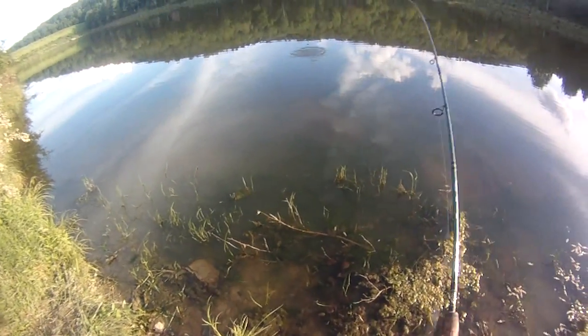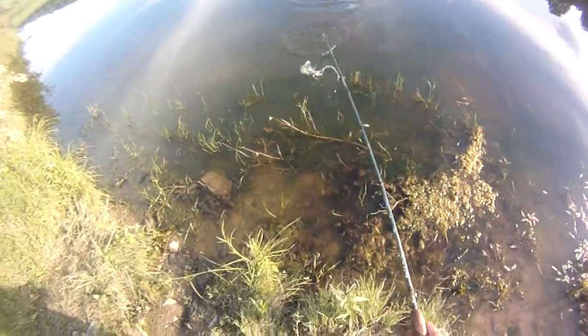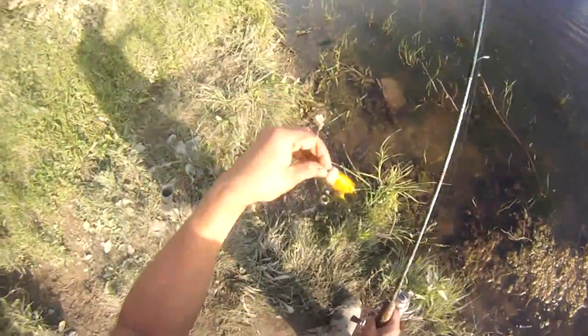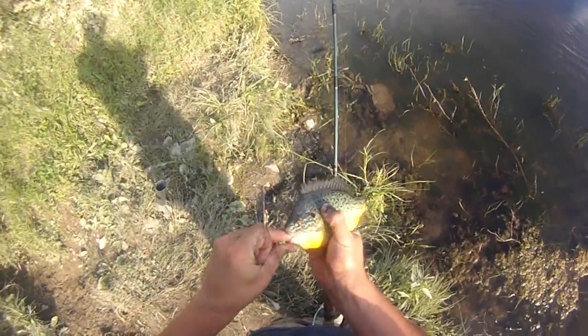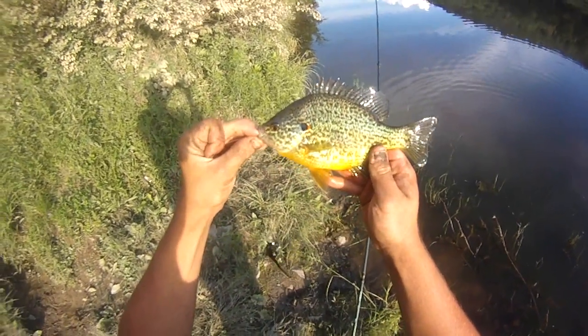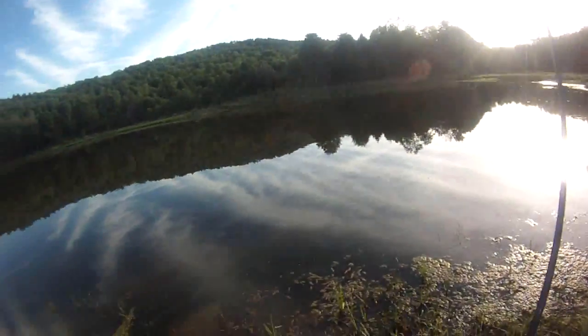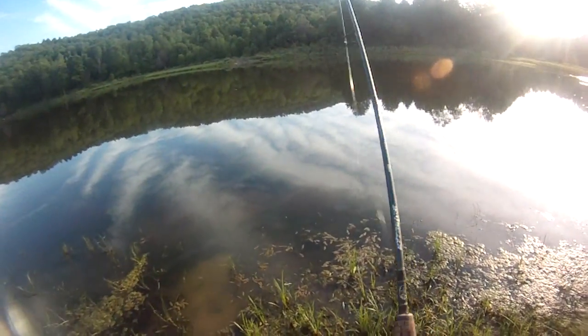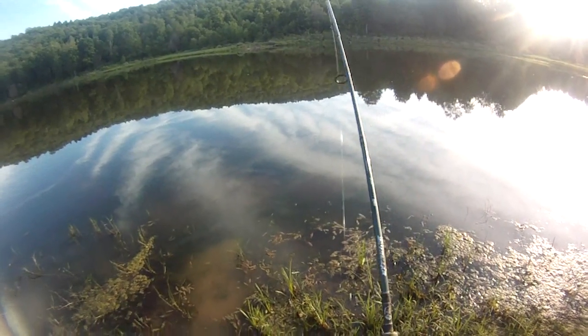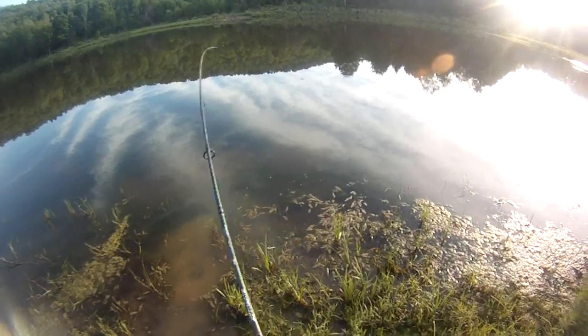Got one from in close, about 30 feet out. Little pumpkinseed. Maybe an average pumpkinseed, 8, 8.25. Could definitely keep catching them. They're still hitting real hot, but this is my last worm, so this is gonna be the last fish, I think. I'm gonna start packing up after this.